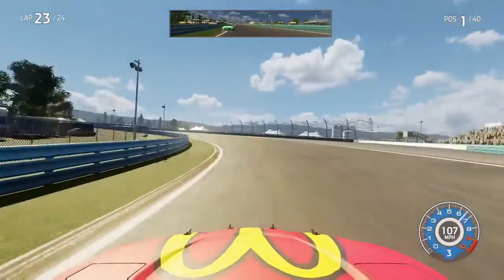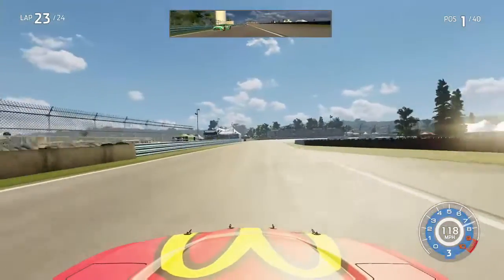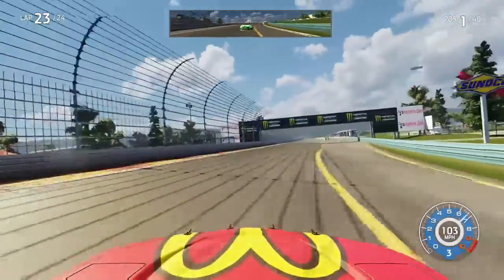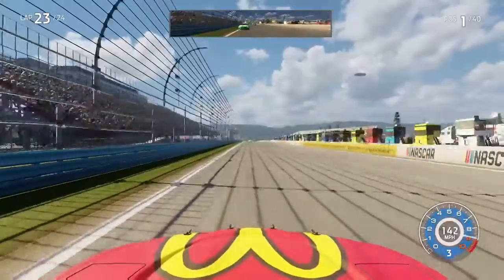Kyle Busch certainly has the fastest car, but it might not matter if we can hang on as we go down into turn 10, going a little bit wide now as we exit the corner, getting loose on the exit, and that's going to really allow the 18 to get to me as we have a bad entrance into turn 11 as well. As we come out of turn 11, we hit the white flag as we come through the front straightaway to cross the line.